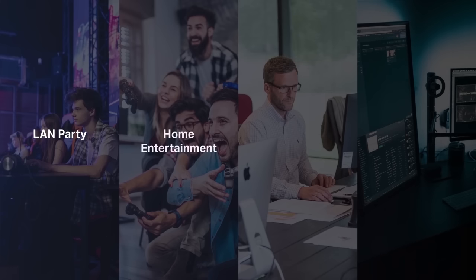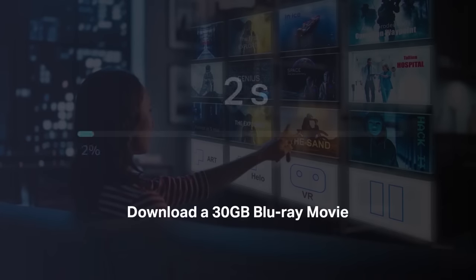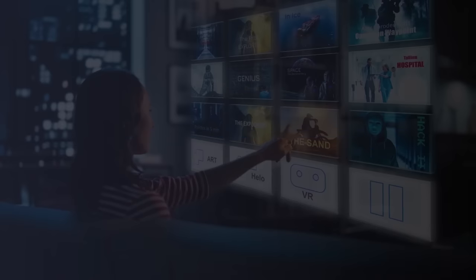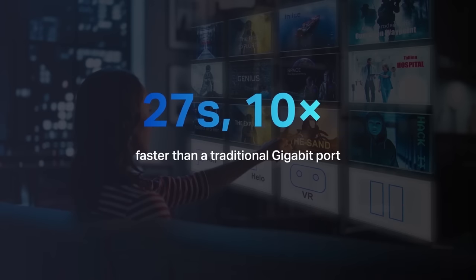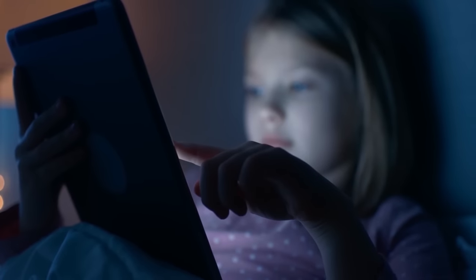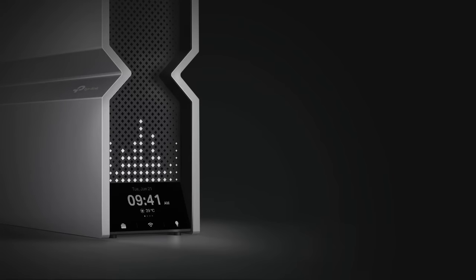What can we do with 10 gigabit Ethernet and 2.5 gigabit Ethernet? Well, we can have a LAN party, home entertainment, small and home offices, or even instant transfers for workstations. For example, the 10 gigabits per second WAN/LAN port is 10 times faster than a traditional gigabit port, enabling the downloading of a 30 gig Blu-ray movie in 27 seconds. Downloading and streaming video with little to no delay is certainly important for home networks, but ease of use is something that's often neglected. We've designed Archer BE900 to be more than a powerful Wi-Fi 7 router.